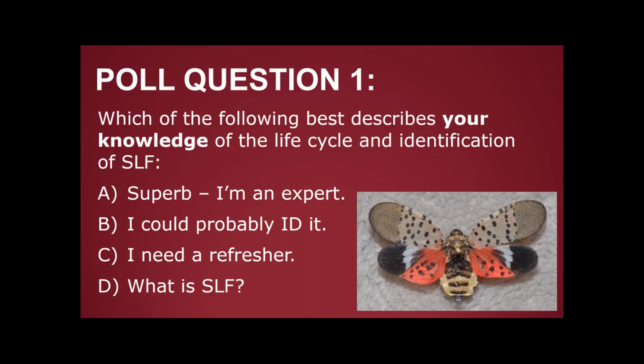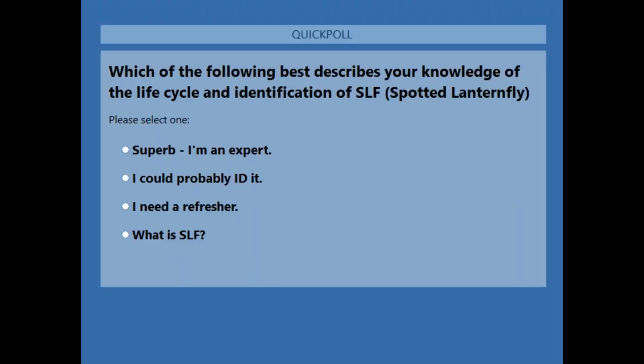All right, so here's our first poll question. Again, this is a reminder to those of you with a pesticide license: please make sure that you answer this poll question, and Jeffrey is going to help me run that. I believe he's running that right now. So which of the following best describes your knowledge of the life cycle and identification of the spotted lanternfly? Are you an expert? You could probably ID it, you need a refresher, or what is the spotted lanternfly?